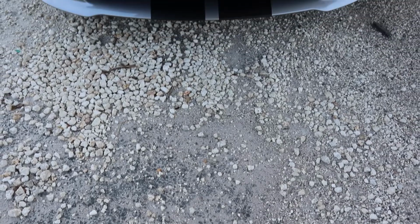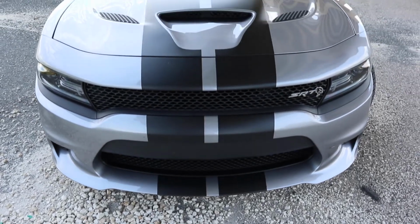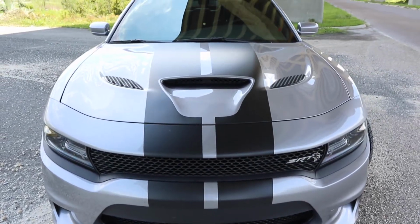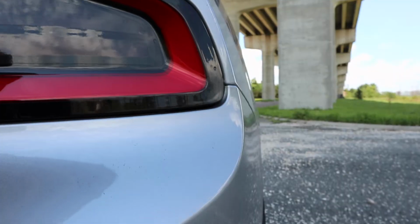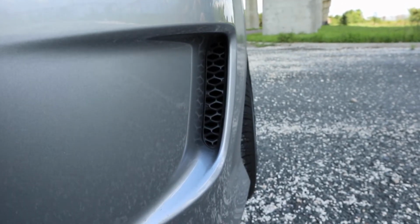Obviously, with the new iterations of the Challenger Hellcats, it might not go as fast now. But why did it originally go faster? That's because of the aerodynamics, that's because of the body lines. Everything about this car was made to slip through the air. As heavy as it may be, this car is still built for speed.